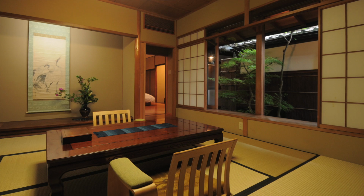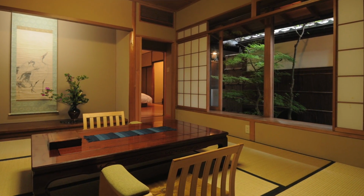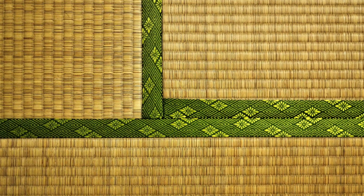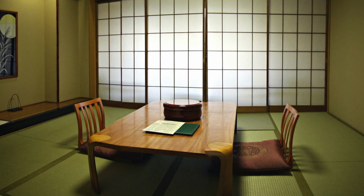Now here's where many Westerners find their first big surprise. Compared to modern hotels, ryokans have very little furniture. Instead of carpet, the flooring will be beautiful aromatic tatami mats, and the only furniture you'll see when you walk in is a low table with two legless chairs in the middle of the room.